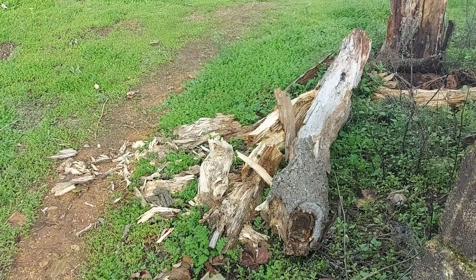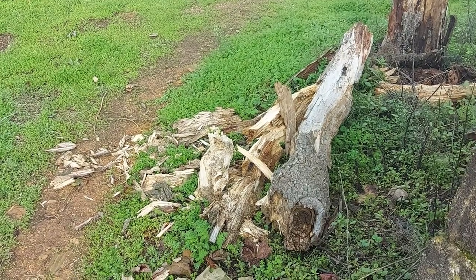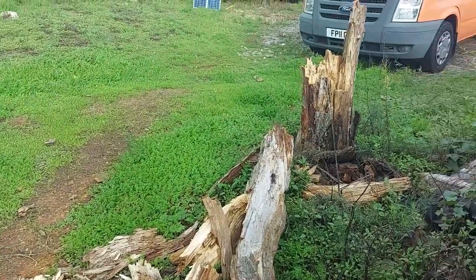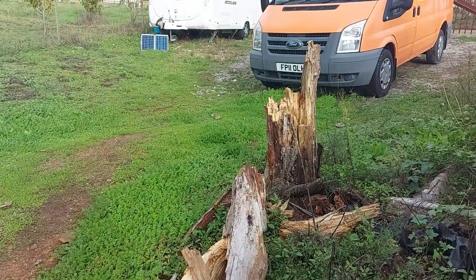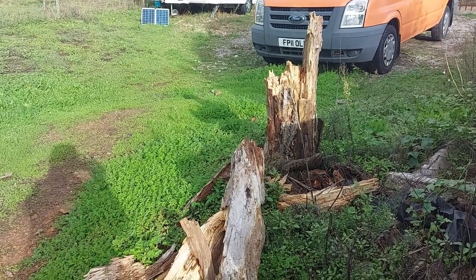So this old tree that was rotten just on the corner of the wall around the side of the property, we've lost that in the storm. It's obviously got very full of water and then just toppled over.